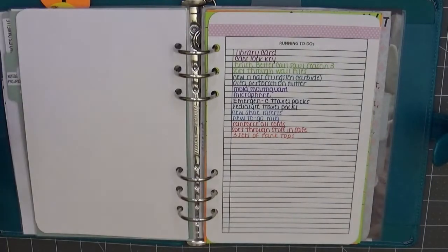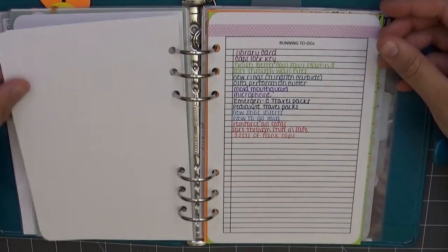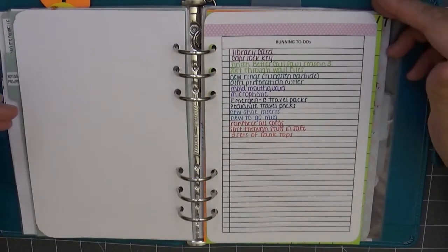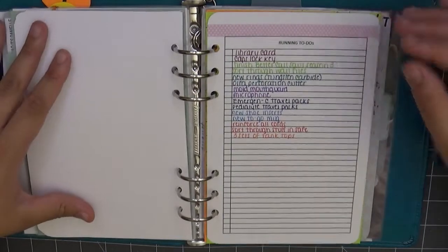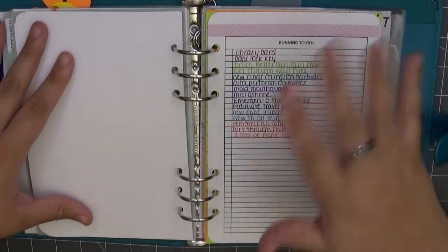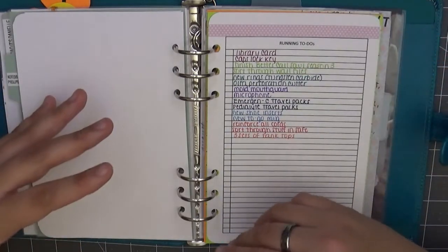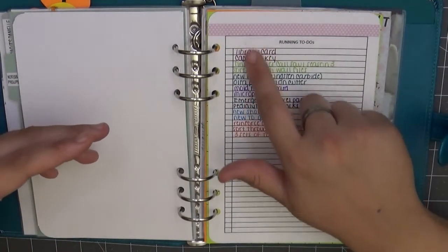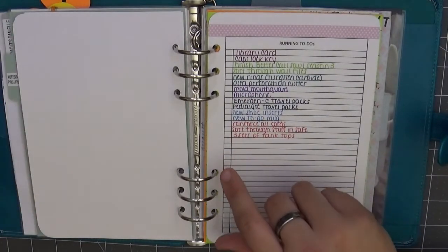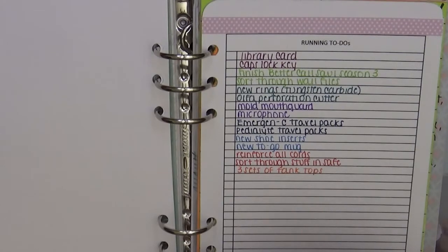All right, I redid my running to-do list just because I really felt like it was looking chaotic before. If you guys remember, I just had it on regular note paper and I really feel like I wasn't getting as much done. So because these all have little check boxes on the sides, I feel like I'm going to be a little bit more motivated.